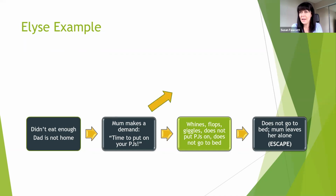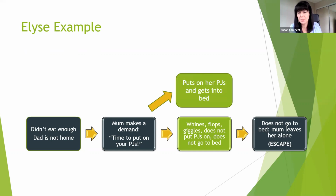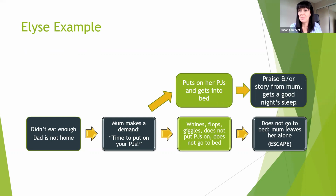So here's what we're really after. Whoa, wouldn't this be a great scenario. Okay, so here's what we actually want her behavior to be like. Mom makes a demand, hey, Elyse, time to put on your PJs. She puts on her PJs and goes to bed. I mean, who doesn't want that? That's a good idea. And the consequence here is maybe some praise, right? Again, you're hearing my favorite word. And or a story from mom, and she also gets a good night's sleep, which is fantastic.